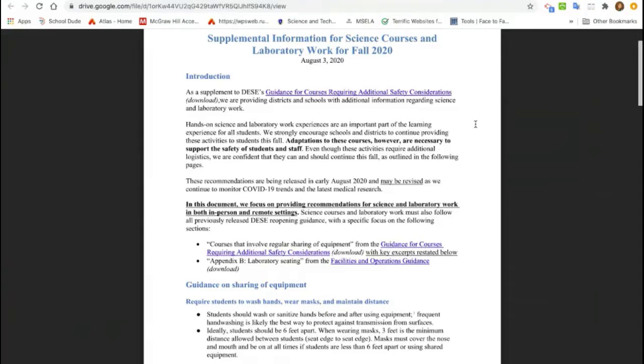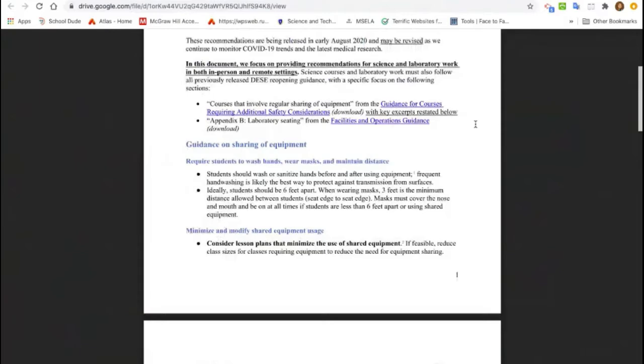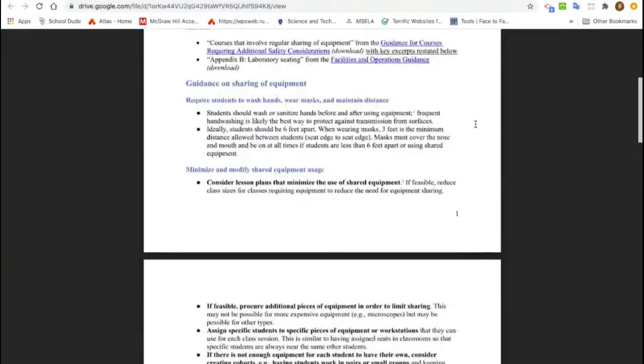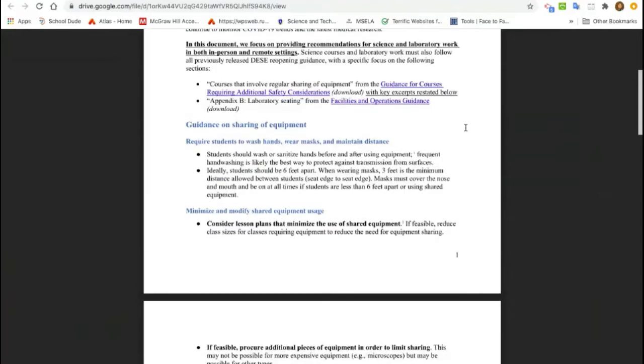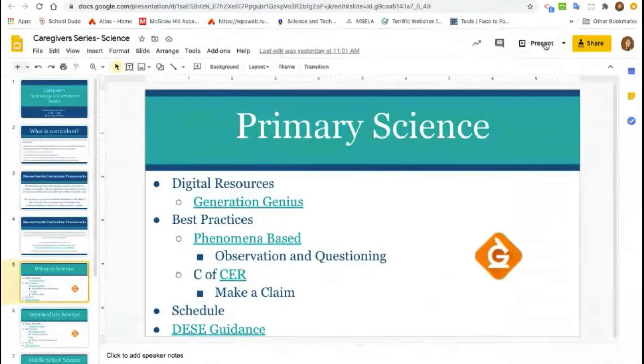And so as a team, as we get more into our remote learning calendar, we will think about what are some safe things to send home for students to be able to do these hands-on investigations. Those discussions are happening now, but I thought I would share exactly what DESE's guidance is for all of our science work. That would include our primary students as well.